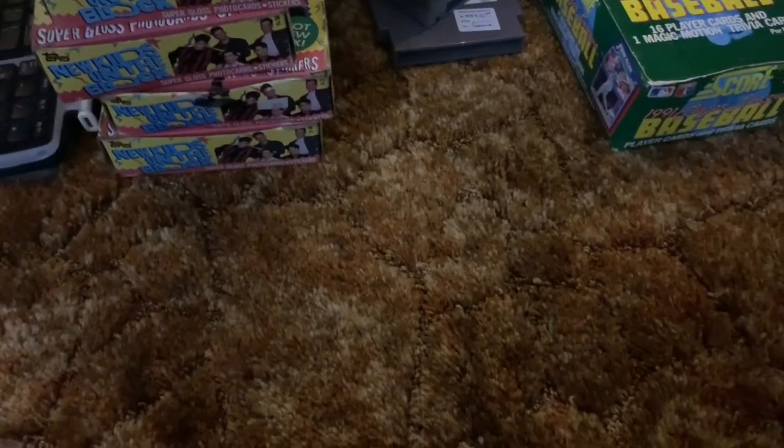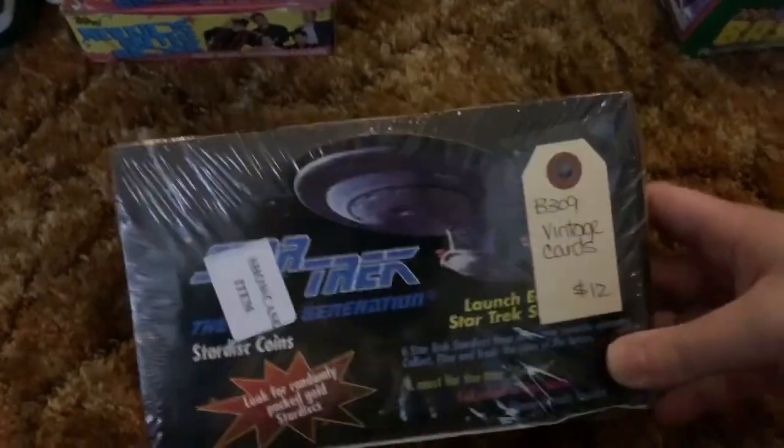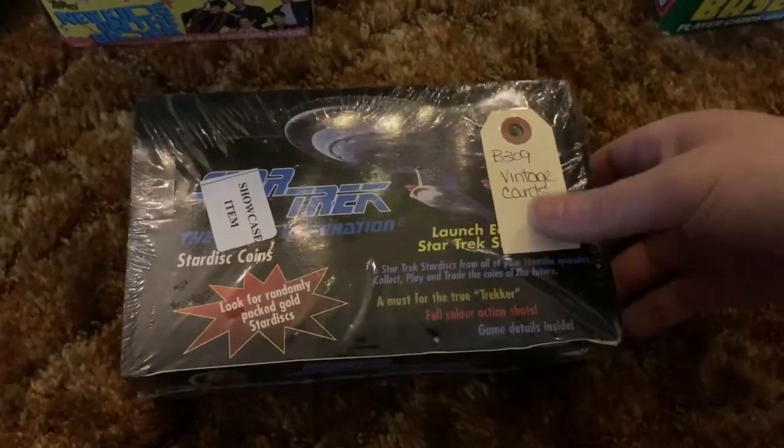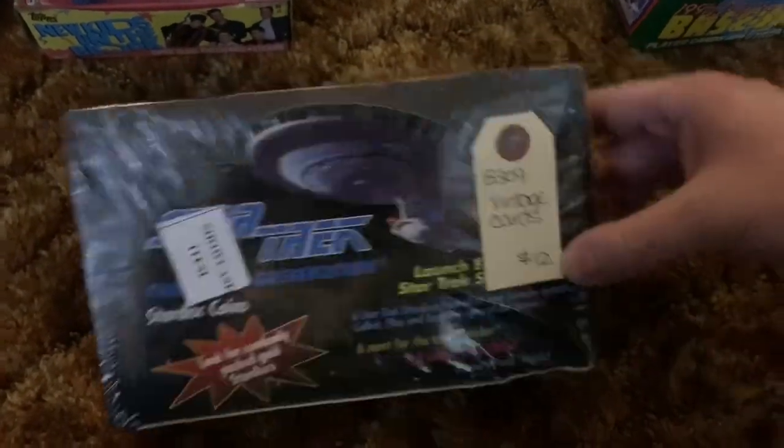Now, I do like non-sports trading cards just because they're fun. Same guy. These are kind of like Pogs, Star Trek The Next Generation Stardisc coins. So that's kind of cool. I picked up a box of these. I don't know if they'll sell at all or anything like that, but growing up, I was a fan of Star Trek The Next Generation. It's kind of like a soap opera for dudes in space. So I thought it was great, and for $12, you know, we sell them for $1 or $2 a pack, and everyone's happy with that.